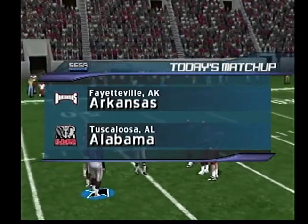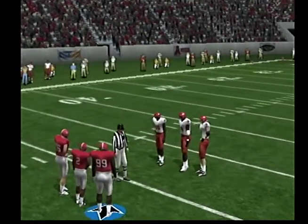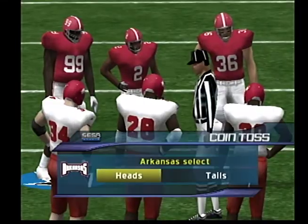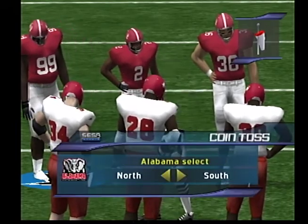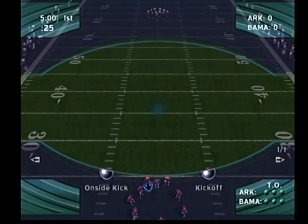The Alabama Crimson Tide are ready to go. They've gathered at the center of the field for the opening toss and are eagerly anticipating the start of their meeting with the Arkansas Razorbacks. Take tails. Tails is called. Tails it is. Arkansas chooses to receive. Let's get started.